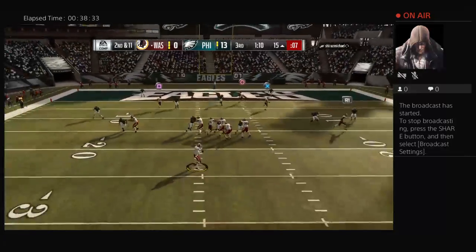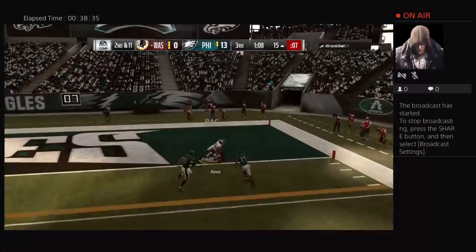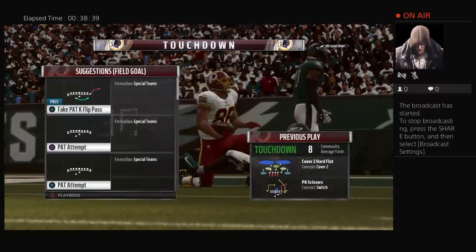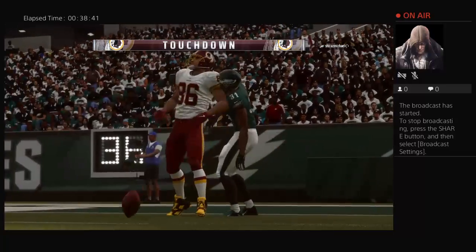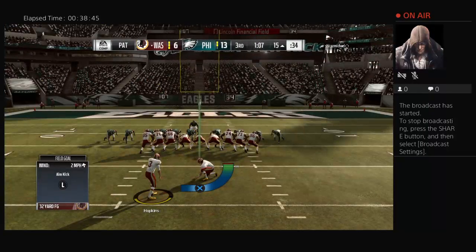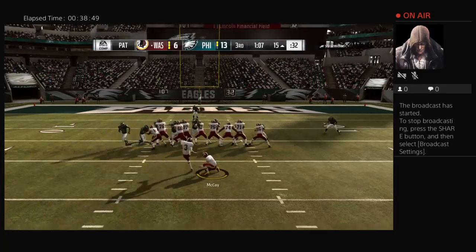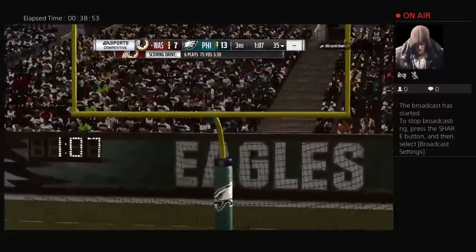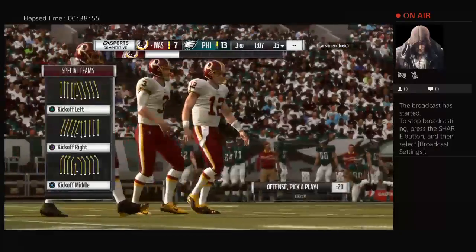Here's Smith. And he is into the end zone for a Washington touchdown. Jordan Reed, a 15-yard touchdown grab. And the Redskins are able to make this a close game again. Hopkins with the extra point, and it's now 13-7.